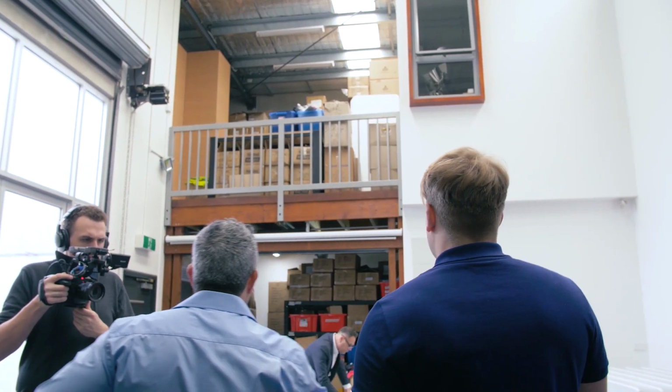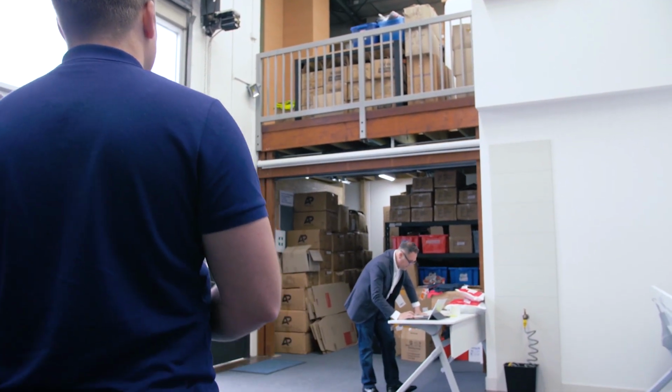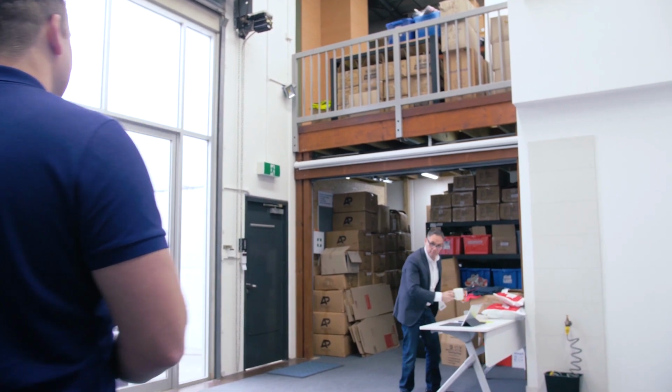That's Zeus over there who helps us manage that department. Thanks for your help, Zeus. Zeus's expertise is sourcing uniforms and fibres, and he's very well travelled. All the stuff that's in there is actually tested and the best available.